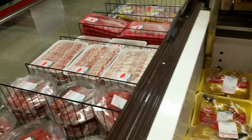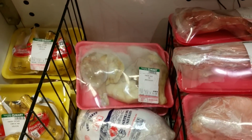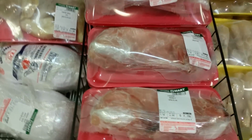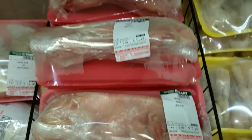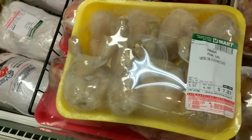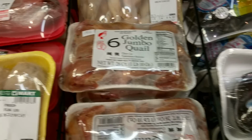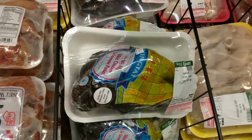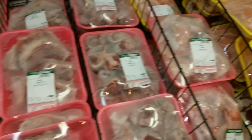All right, guys, check it out what we got here. This is the Cornish hen. Got some frozen duck legs. And look at this, frozen rabbit. Plenty of rabbit there. Got a lot of exotic meats. Frozen frog legs, there you go. Got some jumbo quail, some silky fowl, it's kind of cool. Got some turkey neck. So, there's a lot of stuff going on here. A lot of it.